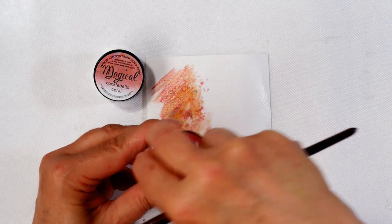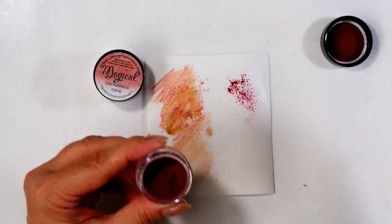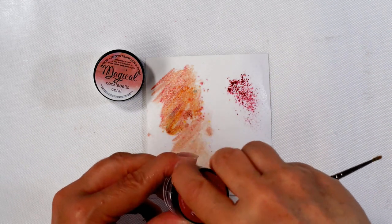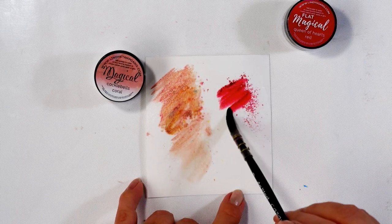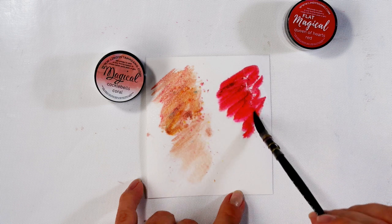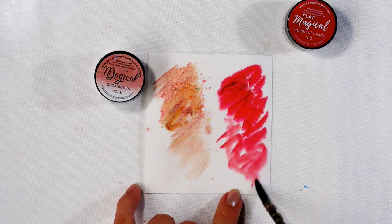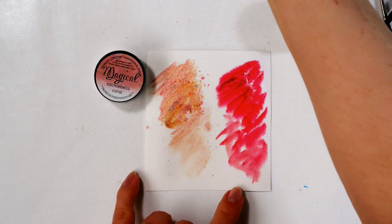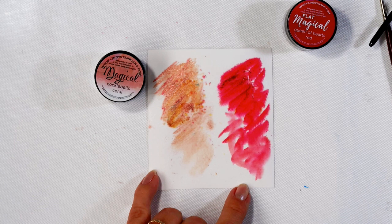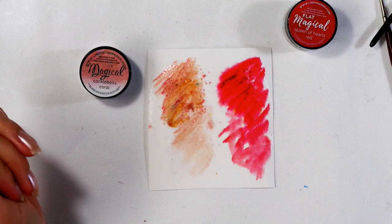I have. It's burgundy color, I would say, and just to show how magicals can be different. This one has so much more tinting strength, but of course no mica in there, so it's not shimmery but still a very interesting color. I ordered this on the side with my last order, so this is why I have it here on my desk.